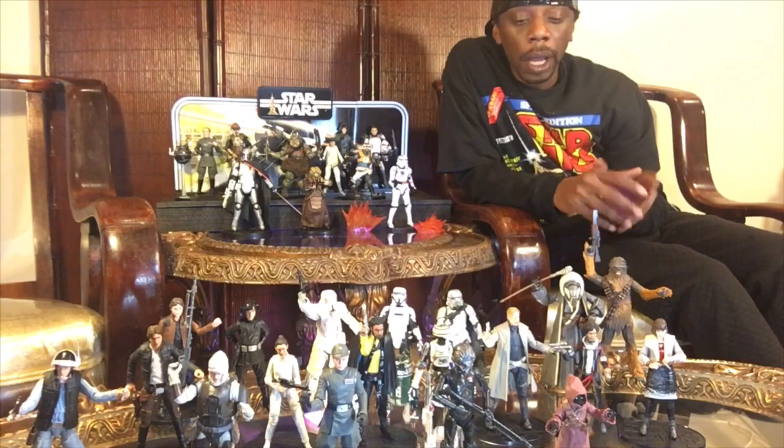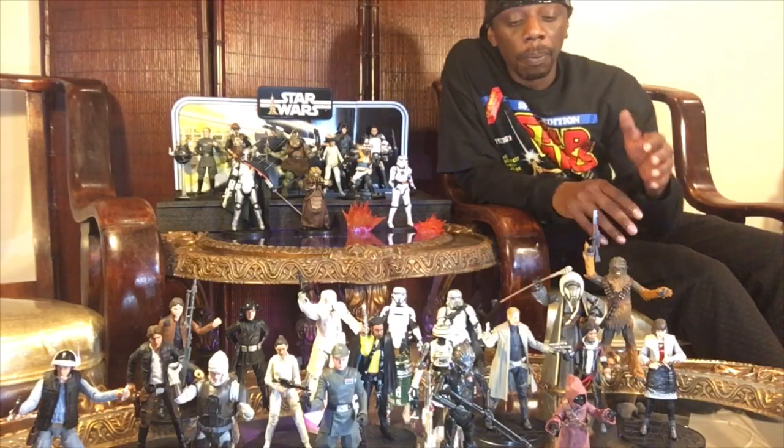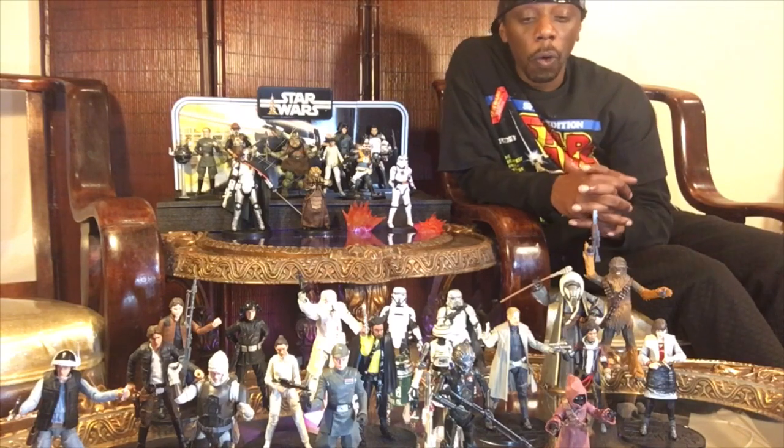So really, really cool and very, very awesome figures throughout the whole line. Moloch, and then of course Chewie, that comes complete with the goggles as well. So really, really cool figures there, guys.